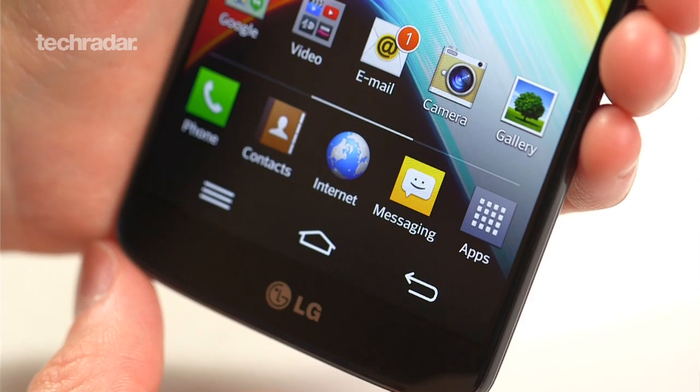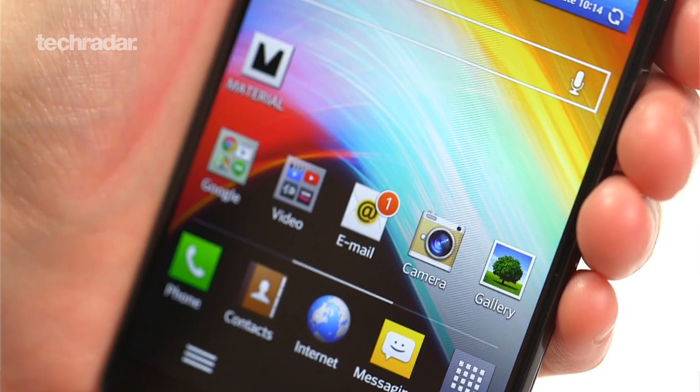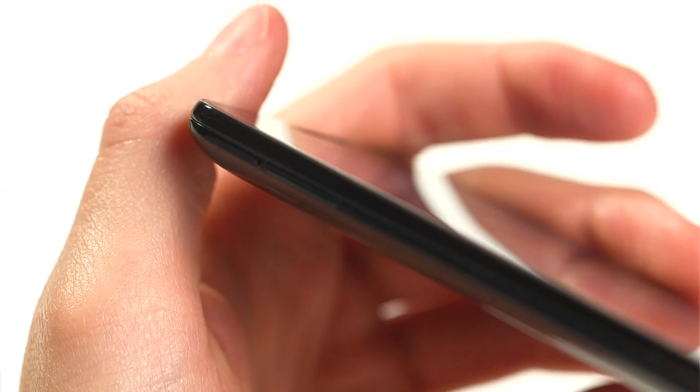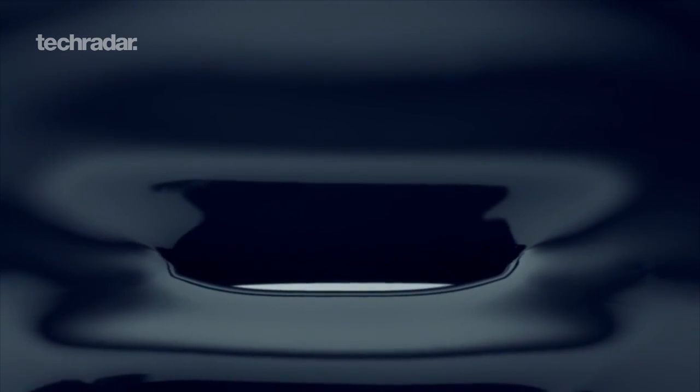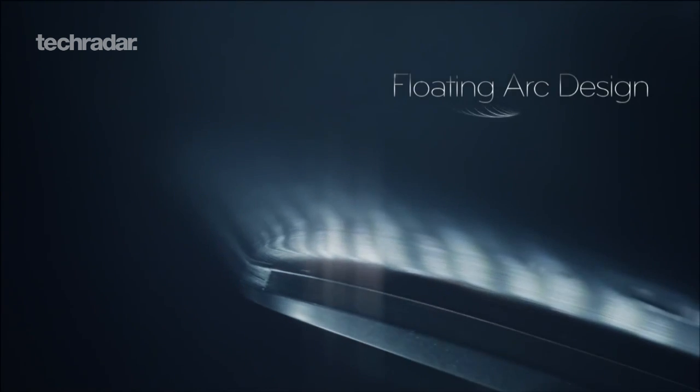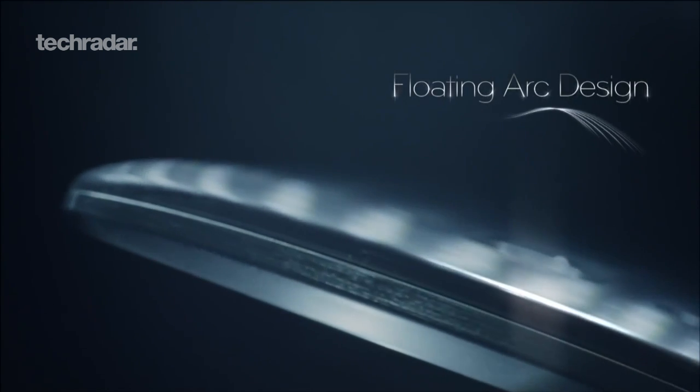It was, the weird UI aside and the glossy plastic, an almost perfect phone, I thought. And when we've seen this, which has now got a metallic skin and a much improved UI, I thought this would be it. This would be the perfect phone, but for some reason it just doesn't quite fit together. I don't know, it's still missing something. And I think that metallic skin is probably part of the reason.